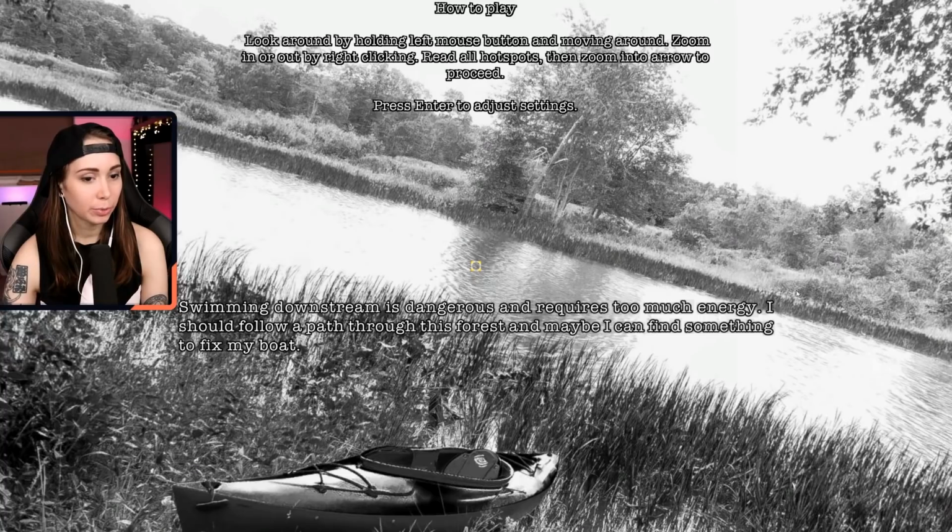Swimming downstream is dangerous and requires too much energy. I should follow a path through this forest and maybe I can find something to fix my boat.